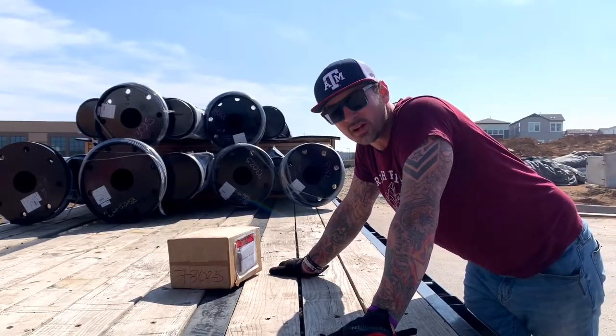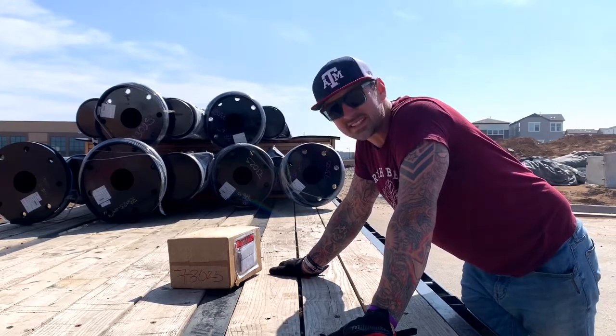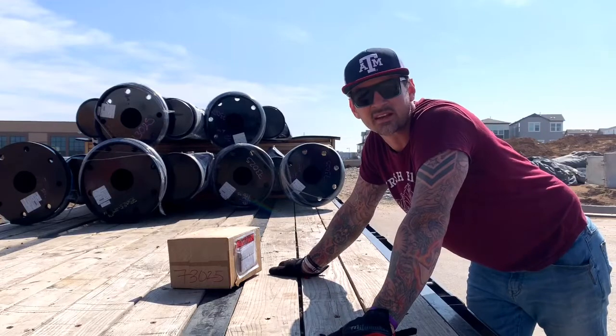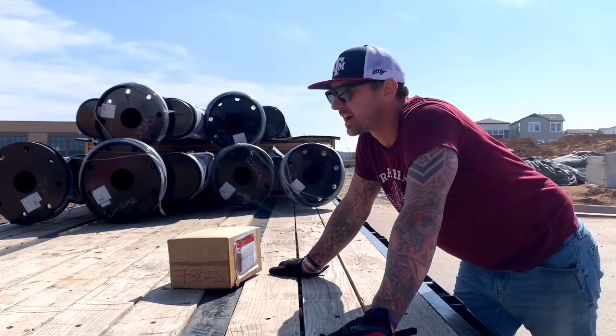They don't know what's going on. I think the guy's scared to unload these. It's really starting to be annoying because I got another load already booked for me. I'm trying to go get it and drop.